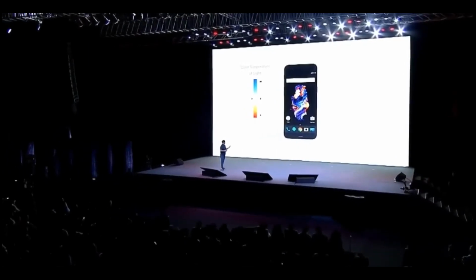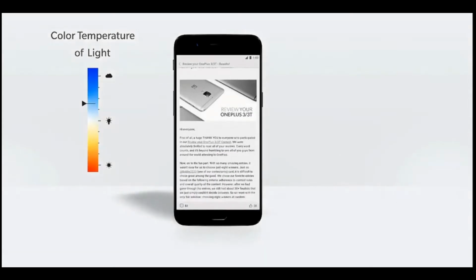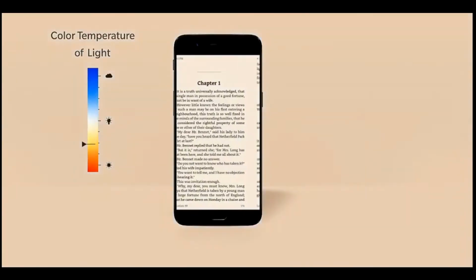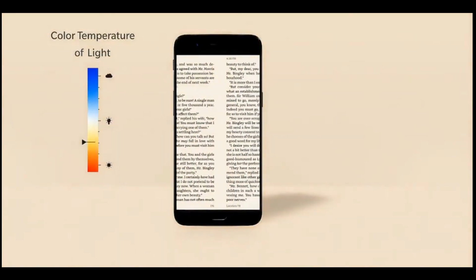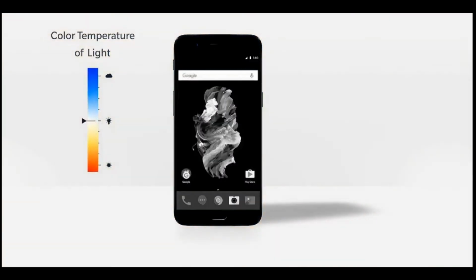Your display will automatically adjust with the light around you for a more natural and comfortable viewing experience. Our reading mode can be toggled on and off manually. And if you set your favorite reading app, such as the Kindle app, then it will turn on the reading mode automatically when you open that application.